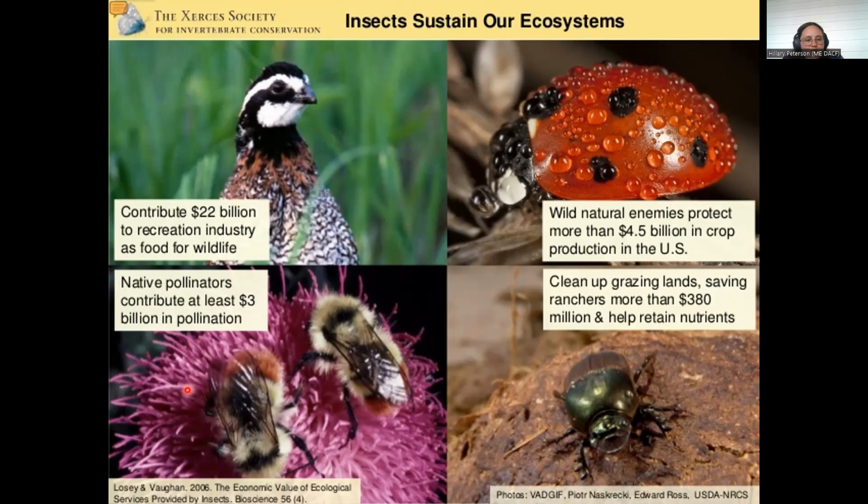Native pollinators contribute at least $3 billion in pollination services, and they also contribute $22 billion to the recreation industry as food for wildlife. So insects are important to us, and important just in the fact that they are beings sharing this planet with us too.